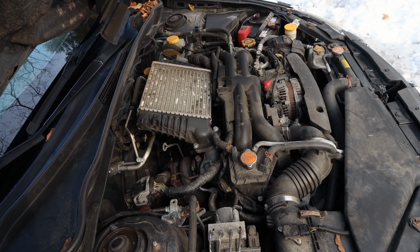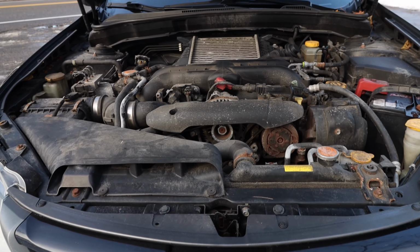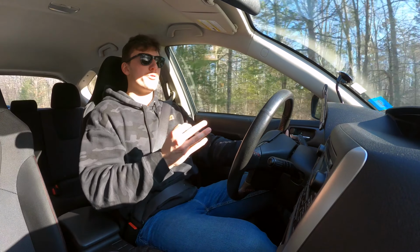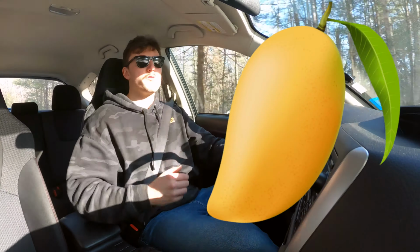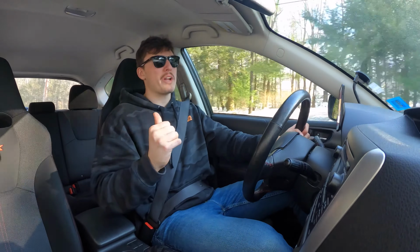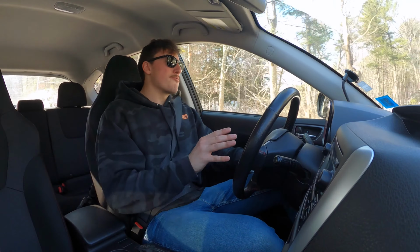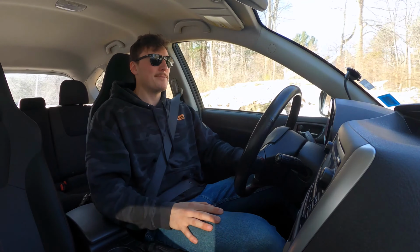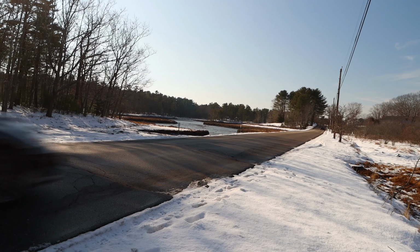That 2.5-liter horizontally opposed 4-cylinder engine produces 265 horsepower and 244 foot-pounds of mango vape juice. Excuse me, foot-pounds of torque. Silly me. And presumably a little bit more when equipped with that Invidia. And the really, really nice thing about this, they didn't make any automatics. They're all 5-speed manual transmissions. That's what I'm talking about.